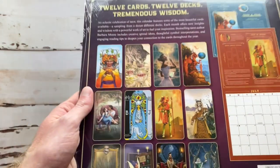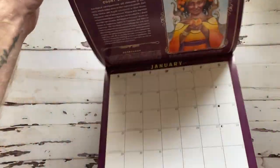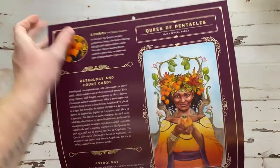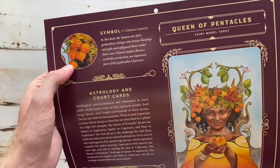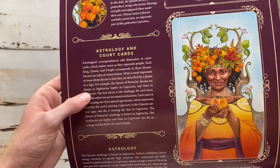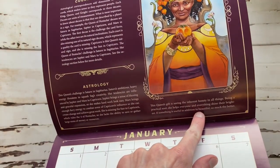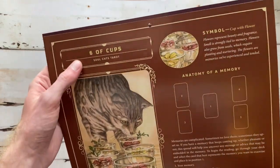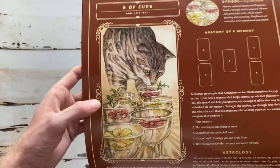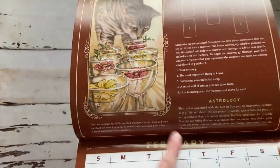So let's go ahead and actually open this up. So after struggling to open this, here it is in its full packaged glory. We have January, the Queen of Pentacles from the Fairy Wheel Tarot. And it looks like it talks about the symbol of the Chinese lantern, the astrology and court cards, and then it looks like it gives a brief description of the card. That was January. Here's February. Yep, Soul Cats Tarot. And it looks like it picks a symbol out of the card to discuss. Then it's a spread here. It talks about the astrology.